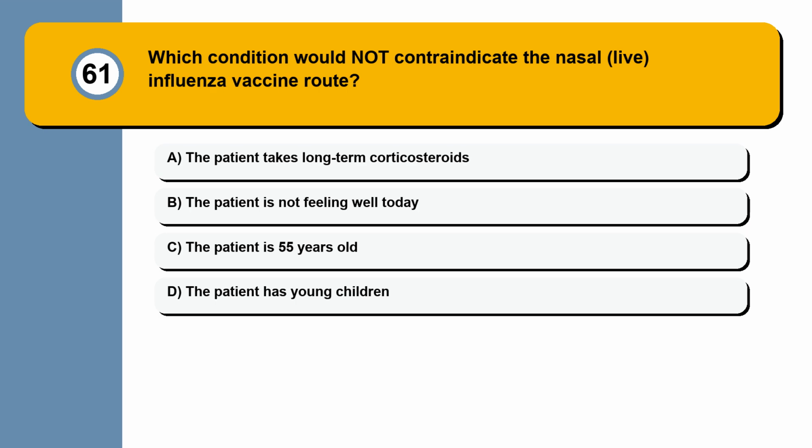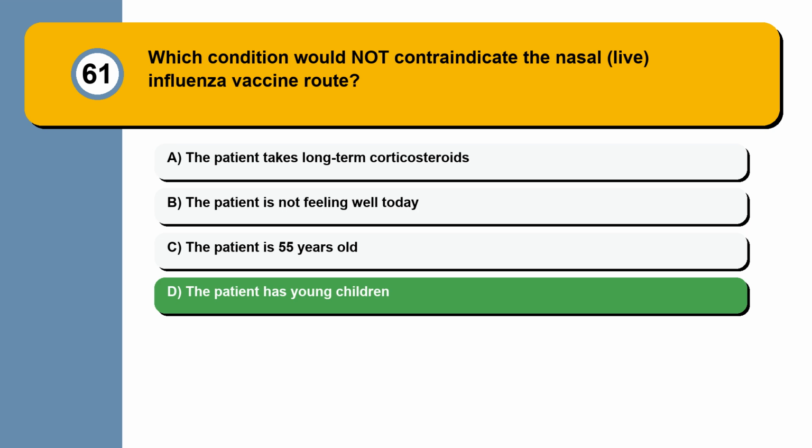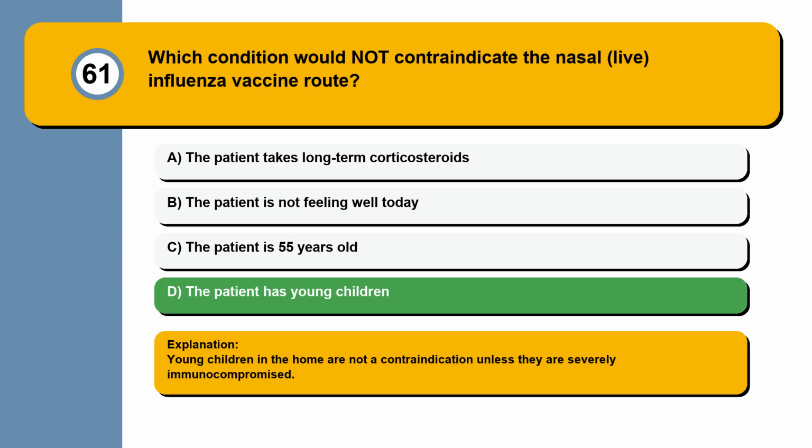Question 61. Which condition would not contraindicate the nasal, live, influenza vaccine route? The patient takes long-term corticosteroids. The patient is not feeling well today. The patient is 55 years old. The patient has young children. Young children in the home are not a contraindication unless they are severely immunocompromised.